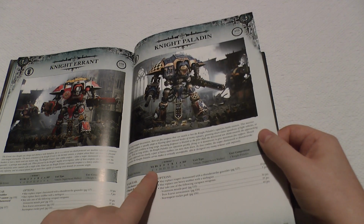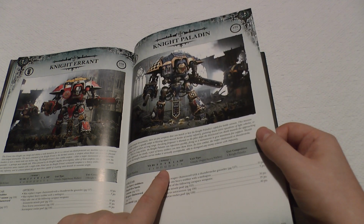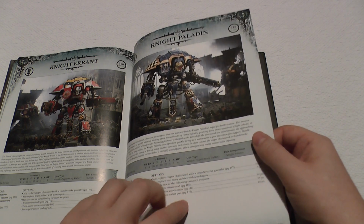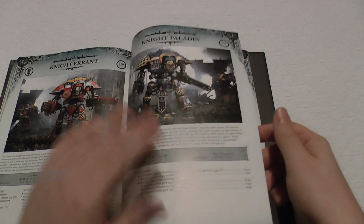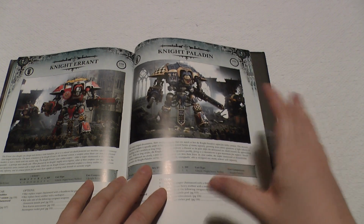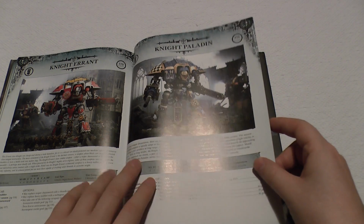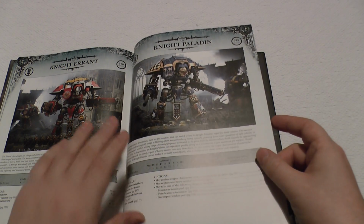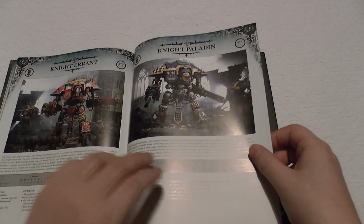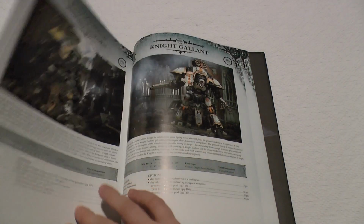Forgot to mention that the actual stats of the Knights: weapon skill 4, ballistic skill 4, strength 10, front armor's 13, the side and the rear are 12, it's initiative 4, 3 attacks, and 6 hull points. These things are absolute beasts. They're incredible even if you've just got one of them. They'll dominate the battlefield, and it'll make your opponent sweat if you got one of these, because they're brutal in close combat. And they're range weapons from the 72-inch battle cannon even to the 36-inch thermal cannon. Yeah, they're high damage output weapons.